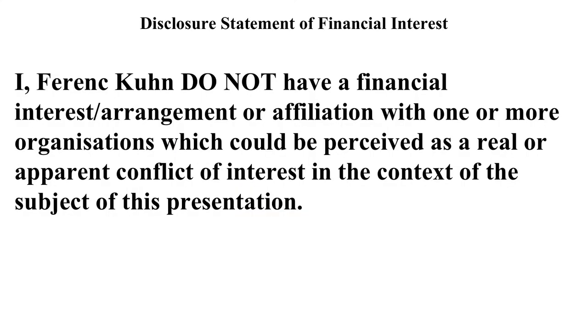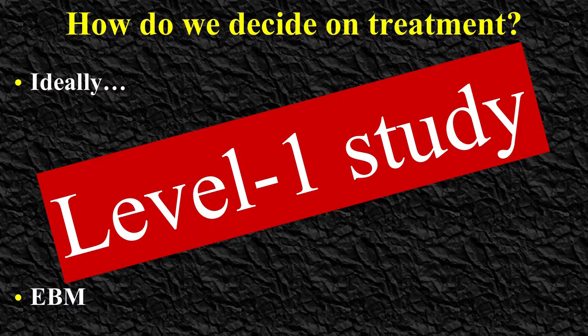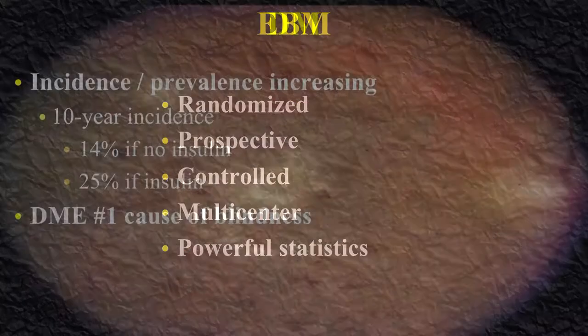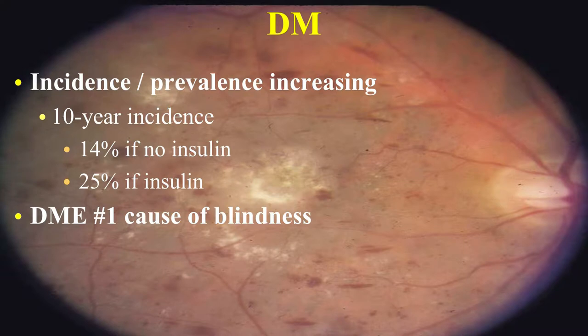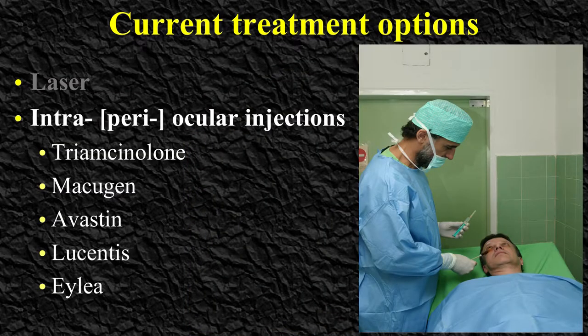So, after hearing the dangers, let me talk about what I do. Usually what we want in medicine is to base our practice on evidence, which means basically this. We have a disease which is getting more and more common. And as we know, diabetic macular edema is the number one cause of blindness in this disease. So you do as much control over the systemic condition as possible. You do laser. And then as treatment options, we have, of course, injections and implants.